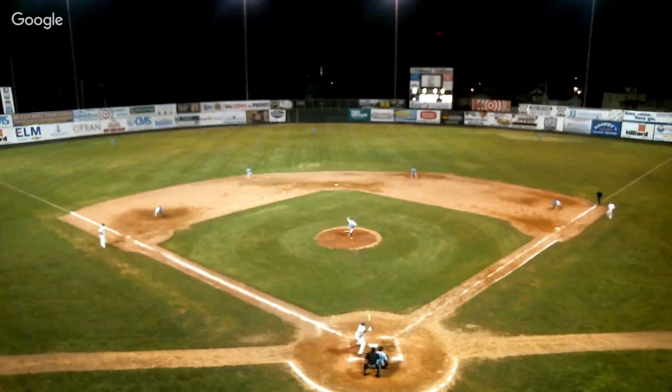Here we are in the bottom of the 8th. First pitch from Zach Mann, counts 1-0. Zach came in after Donovan gave up 3 runs. Zach came in and got the final man to strike out looking. Counts 2-0 now on Crimmin, who's 0 for 2 tonight.